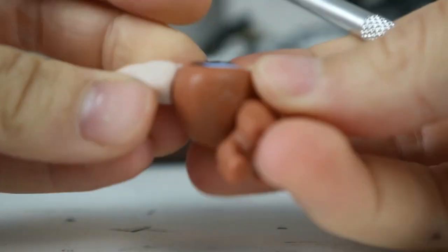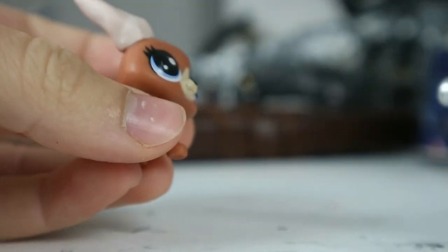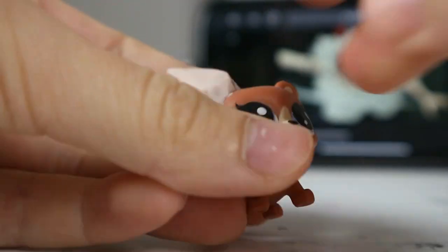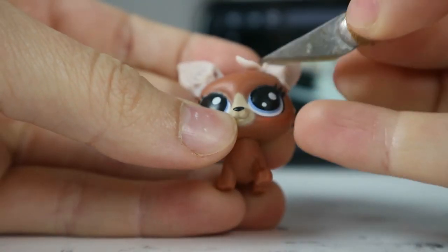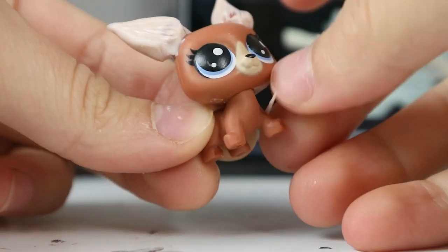Okay, now we're working on the ears. Guys, I'm trying really hard to make this interesting. Oh, my brain is fried. Oh, gosh. I've been editing this video all day, and if you just click on the video for a second, you can see that it's, what, 40 minutes long. Please help me.